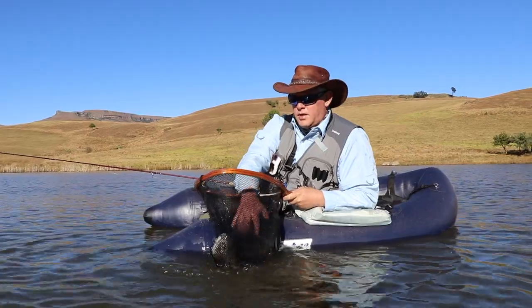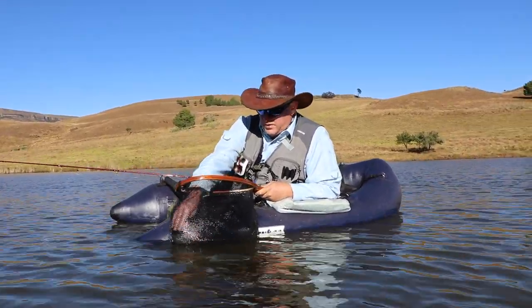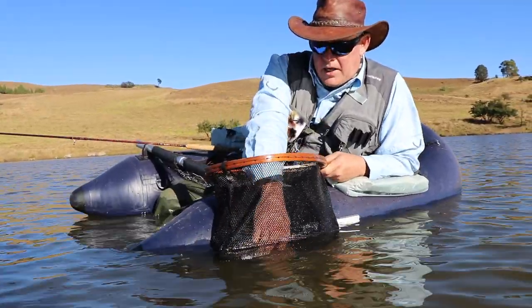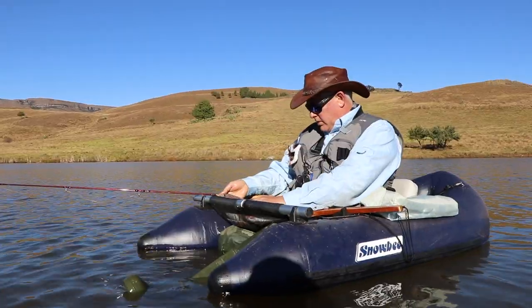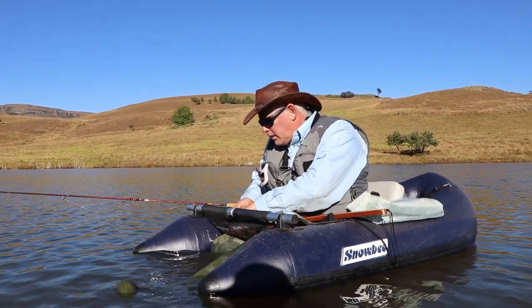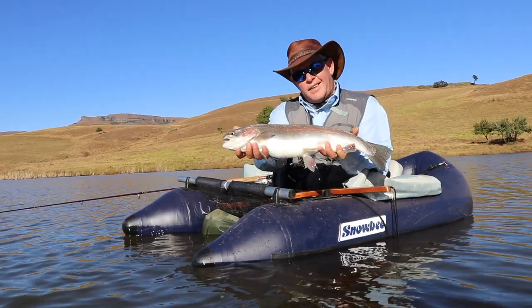Keep him in the water a bit. Make sure your hands are wet when you're going to touch the fish. Small little woolly bugger I used. Black with blue. I would love to measure this fish. Okay guys, I'm trying to measure this. I've only got 50 centimeters to there. It's a 67. Look at that.